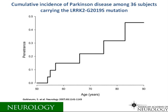And even at age 80, which is sort of a typical life expectancy for people, you can see that the penetrance is more like 30%. So even though a person would have this gene, it doesn't mean they're going to get the disease. And it just illustrates the complexity of talking to patients about the genetics of Parkinson's disease.